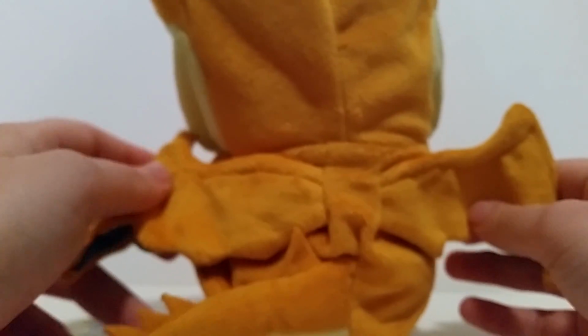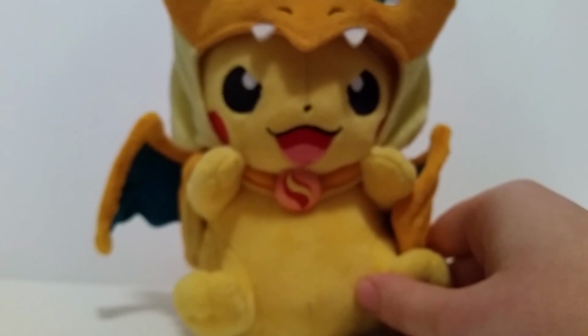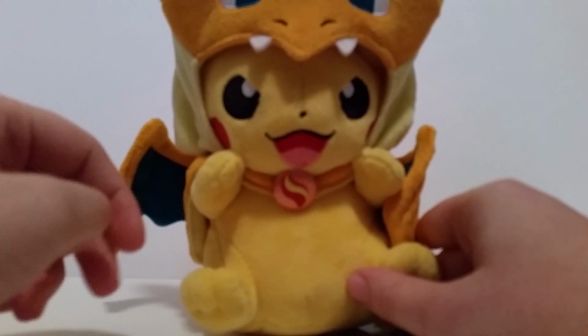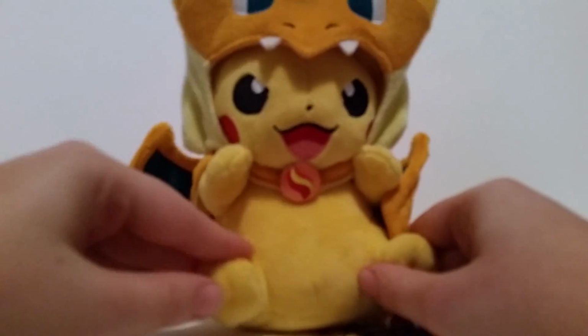But the tail is also very soft. It's just as soft as the hoodie part, but the hoodie part is also not as soft as the Pikachu. So I don't know why that was, it might have been a design choice. It might be just my copy that just doesn't feel as good as the other ones. But that's just how it is, and I'm trying to focus. I don't know why it suddenly became out of focus.